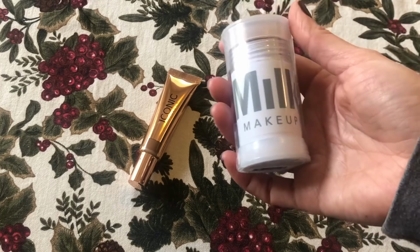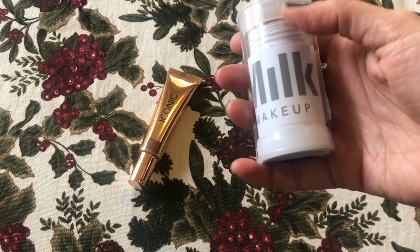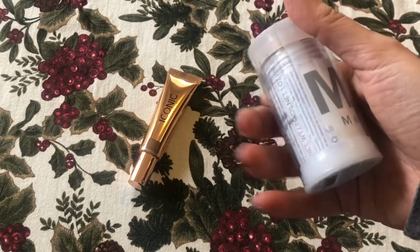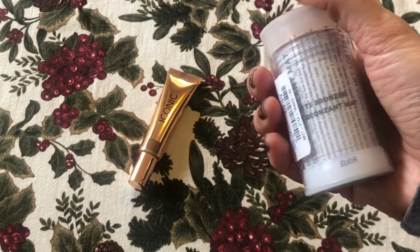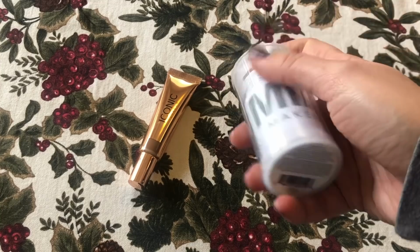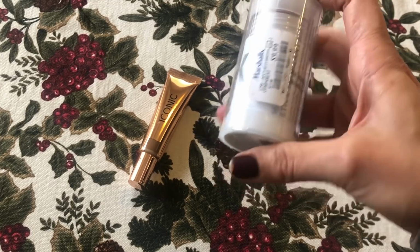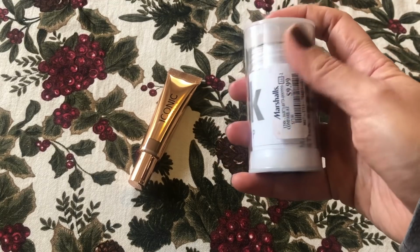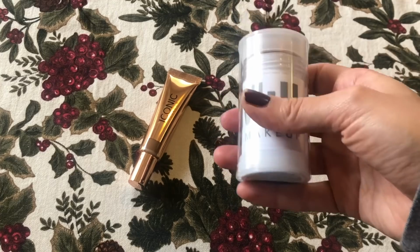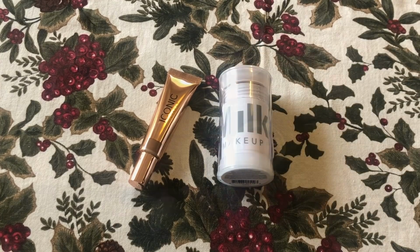Anyway, this is a repurchase from Milk Makeup. I've used two little mini samples of this matte bronzer in the color Baked, and I really enjoyed it. I was at Marshall's one time and I saw the full size for $10. Like I said, I've used this twice before and I know that I love it, so I'm excited to get some use out of that.